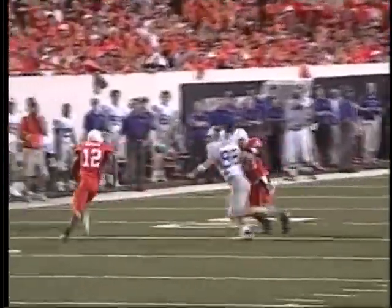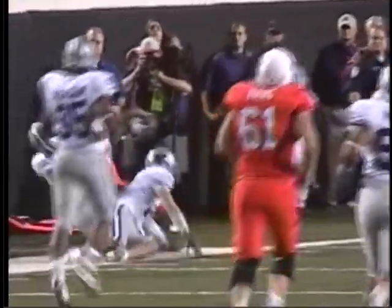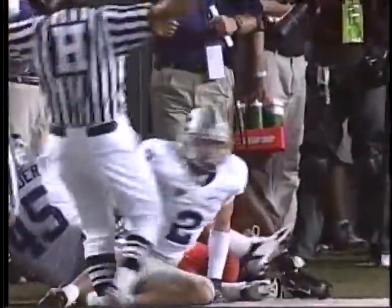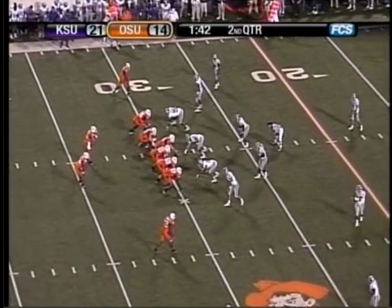Gains 27 yards and an Oklahoma State first down at the Kansas State 29. Brandon Pettigrew with a great block on the inside of the play. Seth Newton took care of his man on the outside of the play. You know, it's like a broken record, but we talk about it every week. The downfield blocking by the receivers is tremendous for the Cowboys.